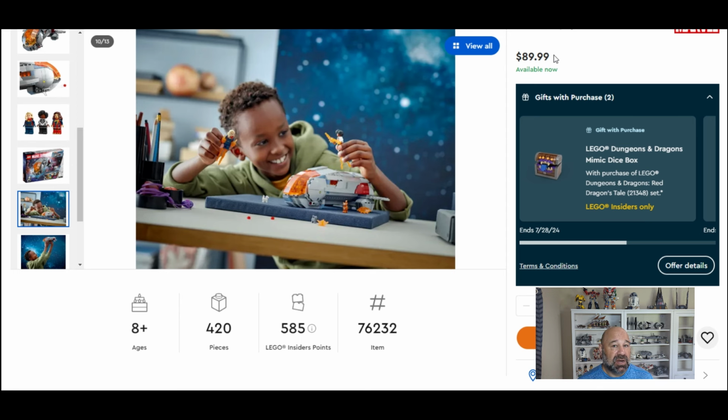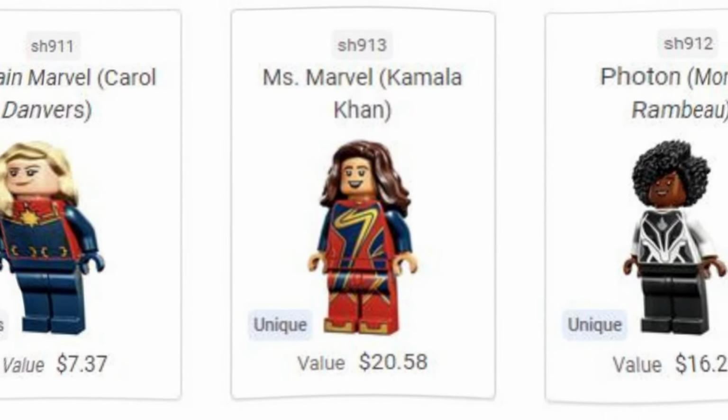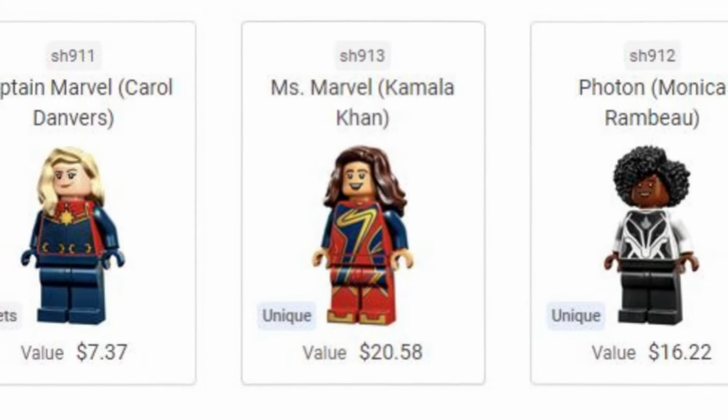These minifigures on the secondary market can do really well for you if you find them in bunches. You're not going to make back your $90, but if you can find them independently, Miss Marvel and Photon, Monica, I would hunt down these minifigures if you're into that. On Brick Economy, they have Miss Marvel as a $20 minifigure, and they have Photon as a $16 minifigure.